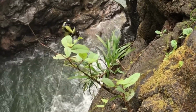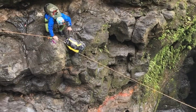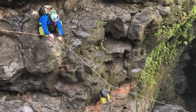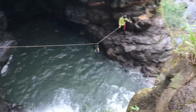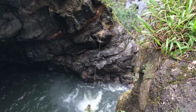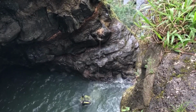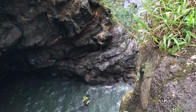Even the most thought out ideas don't always go as planned. Okay, zip line ready. Gotta get our critical gear across this pool. Dry. Oh no, that's not good. Well, thanks for you. He's a trooper.